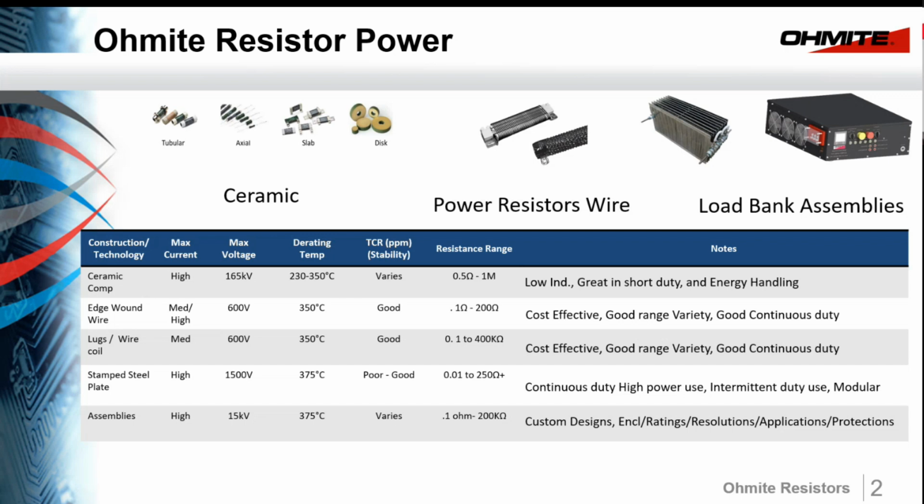Finally, we have our assemblies where we utilize all of the technologies as needed: ceramics, wire wounds, steel plate, etc. We can create and customize load banks with different power resolutions or current resolutions. We've done designs for some customers with current steps, as the customer was more interested in having 1 amp steps, and we've done designs where we do power steps as the design criteria, where they want a certain amount of power out for each step. We'll see some more of that as we go as well.